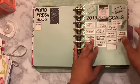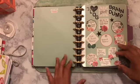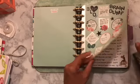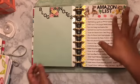My 2019 goals, I have accomplished most of that. My blog, brain dump, I really want to do a blog. I'm still going to keep this. I have the blog, I just have not started writing.